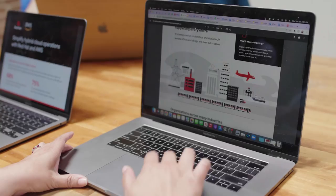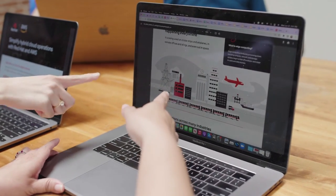So what this does to the business is it helps minimize risk, it helps you get from zero to POC, as we say, a lot faster, and ultimately helps you build an edge architecture that is specific to you and is not something that is generic, and it's something that you can use as an organization.